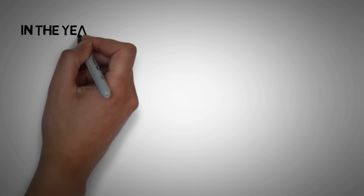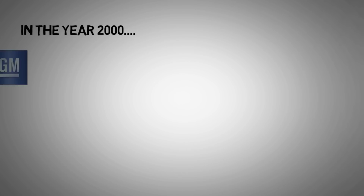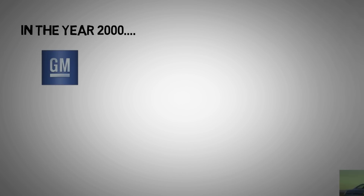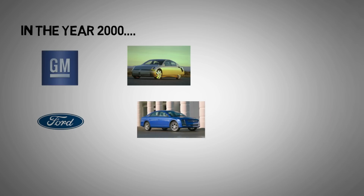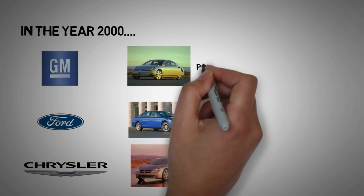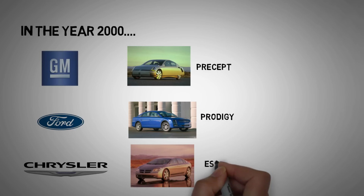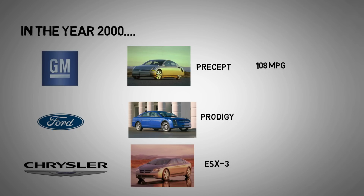but by the year 2000, the big three not only met the goal but smashed it. All three of them produced cars that went beyond the 90 miles per gallon target. GM rolled out the Precept, Ford produced the Prodigy, and Chrysler launched the ESX3. These cars were engineered to the nth degree. GM Precept reached fuel economy of 108 miles per gallon, which remains a record for a sedan.